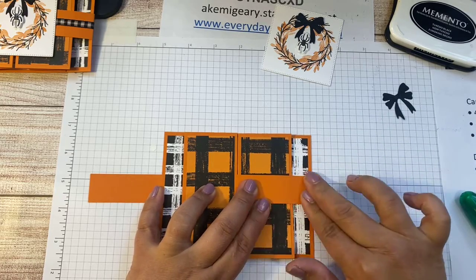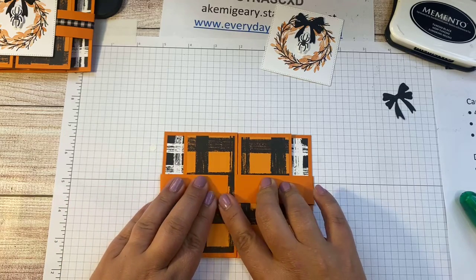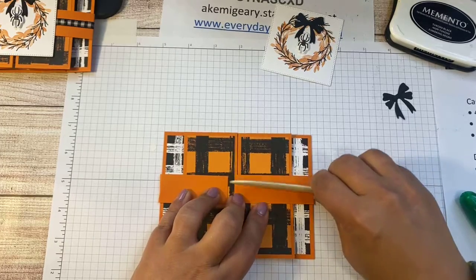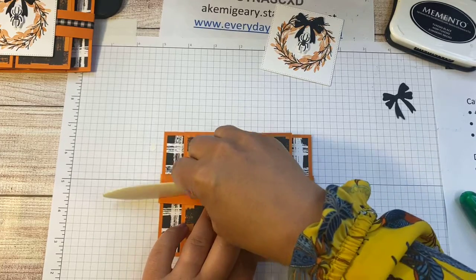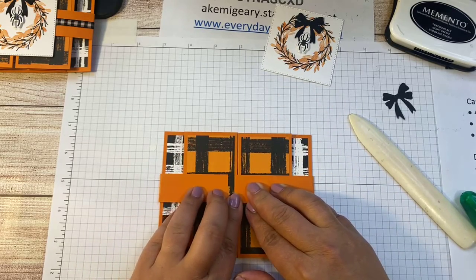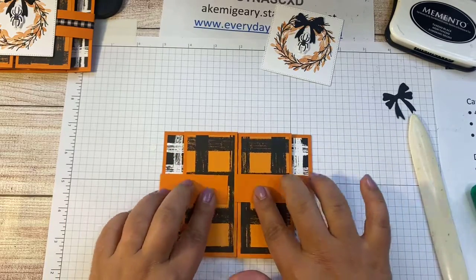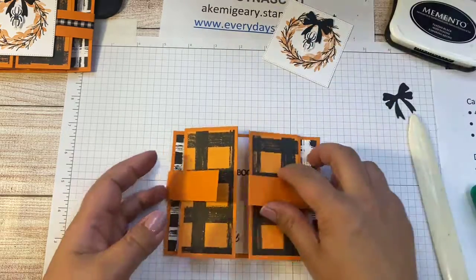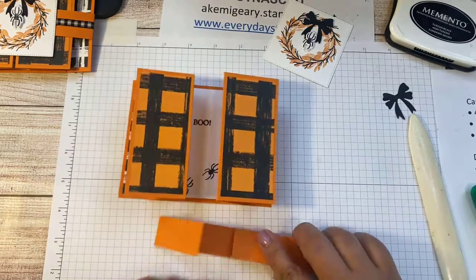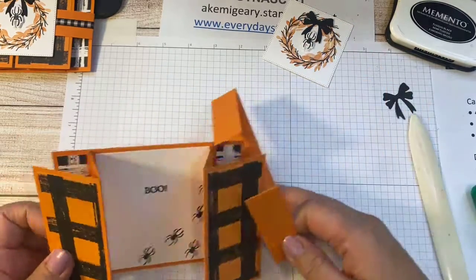So now I'm gonna make a belly band. I do not score on a belly band. I just put it around the card, so that way you have a little thickness for the card. I just want to give it a little bit loose here, so that way it's easier to move this belly band. So, okay, I didn't do a real center, but it's good.